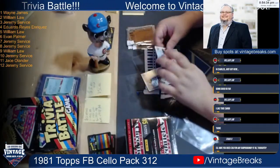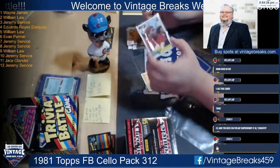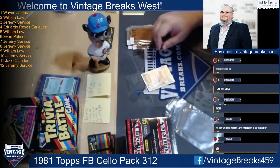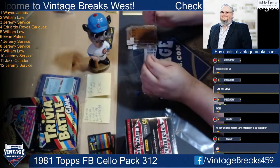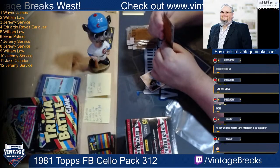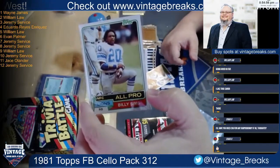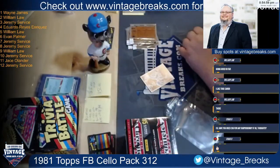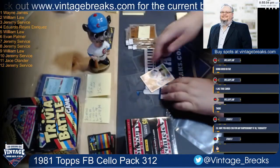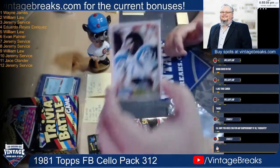Cards are a little off center all the way through the pack, it looks like. Got Coy Bacon, spot 10 for Jeremy. Jace has got Mr. Billy Sims in spot 11. Mr. Billy Sims for Jace. And spot 12, Glenn Edwards, going to Jeremy Service.